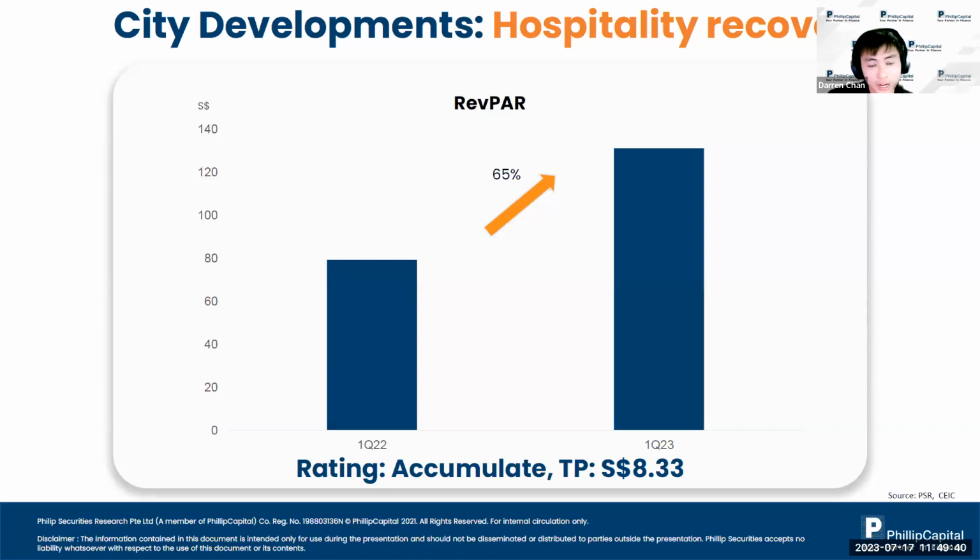Another positive for them is that they acquired St. Katharine Docks, which is a commercial property in the UK. So after the acquisition, right now they have about £1 billion in assets in the UK. So they can monetize this by making it into a REIT structure. They tried to do that last year, but it fell through because it wasn't a good market to raise funds at that point in time. So if there's any potential, they could REIT this 1 billion of commercial assets in the UK.